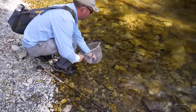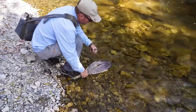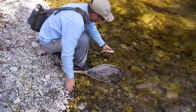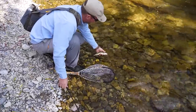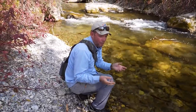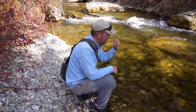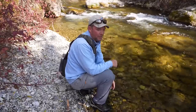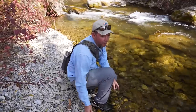And it doesn't matter the size of them either. I mean, they're all just absolutely amazing. Look at the gash on that one. Just perfect. A little splash. You can catch great numbers here, and there are big ones in the system. So take your time, pick apart every single pool, every seam, every riffle. There's tons of cutties in here, and they're a ton of fun.